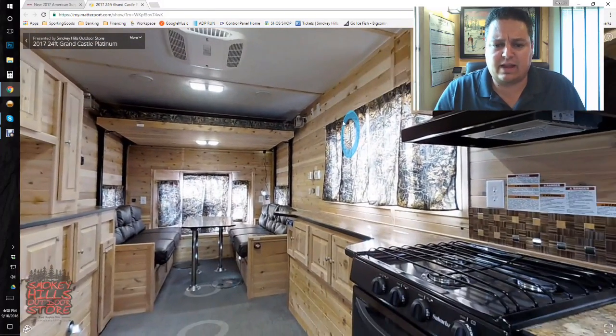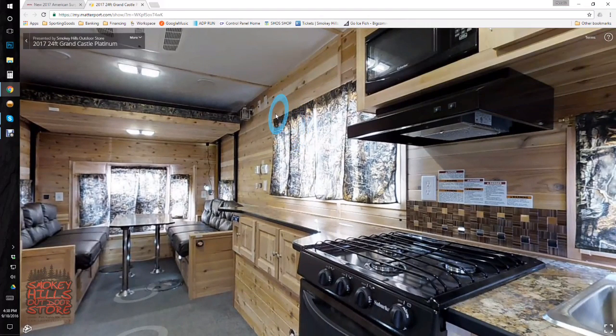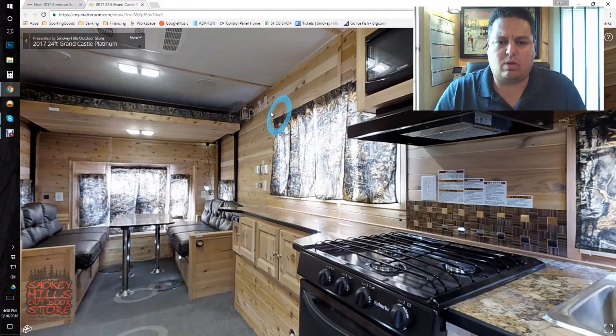So now I'm in the couch, I can look up, I can see my cabinets, I can look to the left. So now one of the nice things is, if my TV's against this wall, if I do a custom build from Smokey Hills, can I see my TV from the sofa? And the answer is yes.